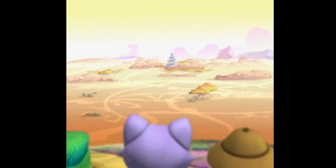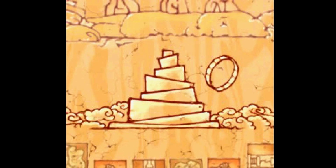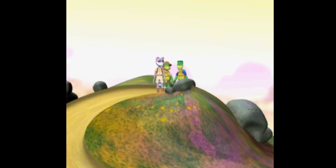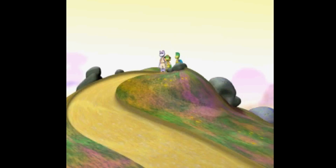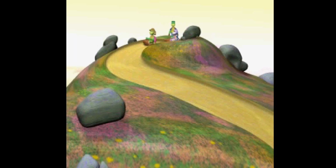Mountain looks precisely like the one etched on the tablet. And the ring is right next to it. Come on! Excuse me, but how exactly are we gonna get down from here? No problem. Oh!